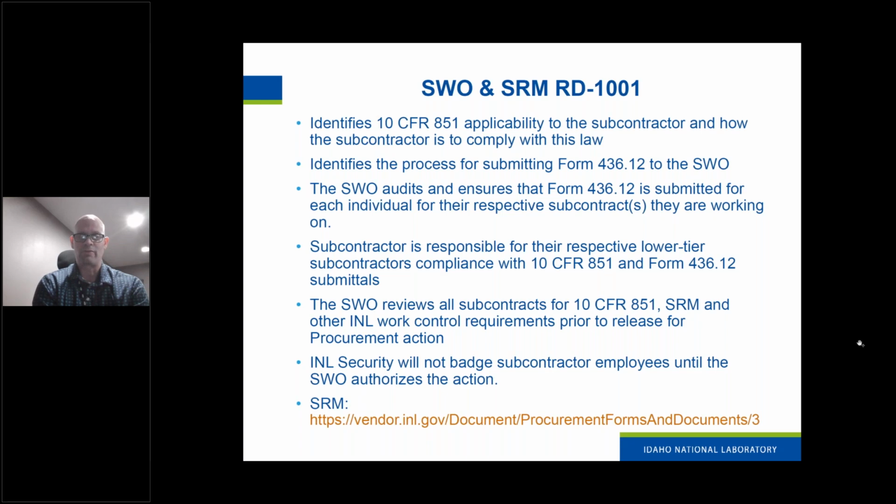So with that, we make sure that the 10 CFR is applicable and all the requirements are ensured, especially work control, before we send it out to a procurement action, before we send it out to you guys as an RFP, so that you are informed and understand what is expected of you once you review the package and bid on a project.